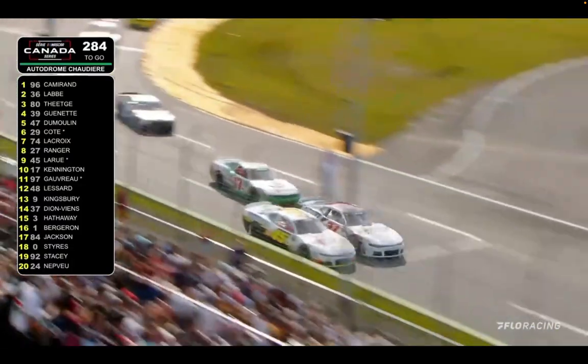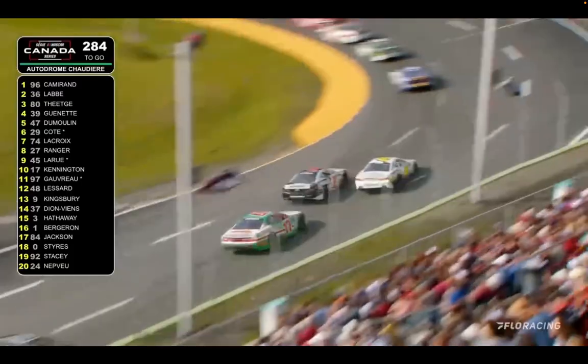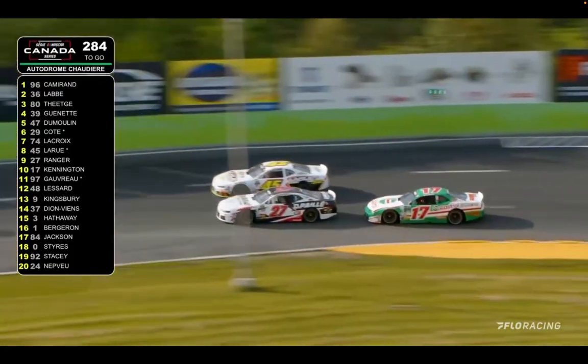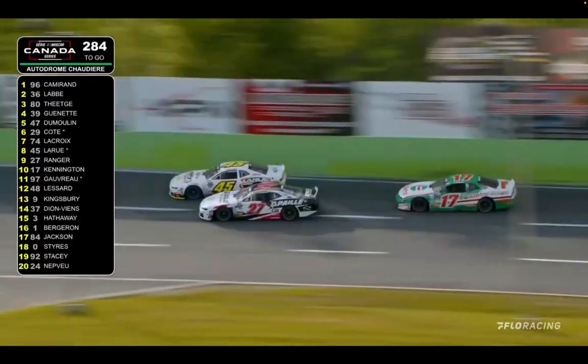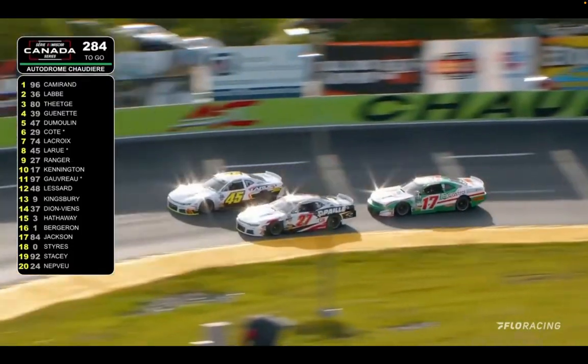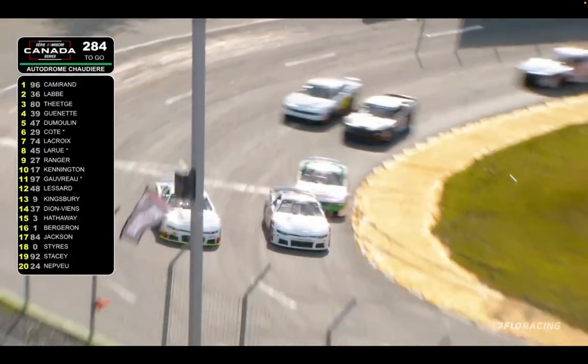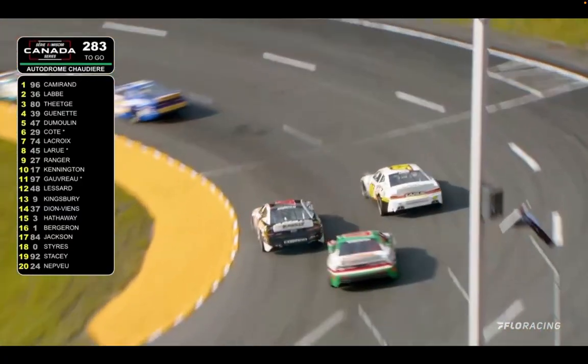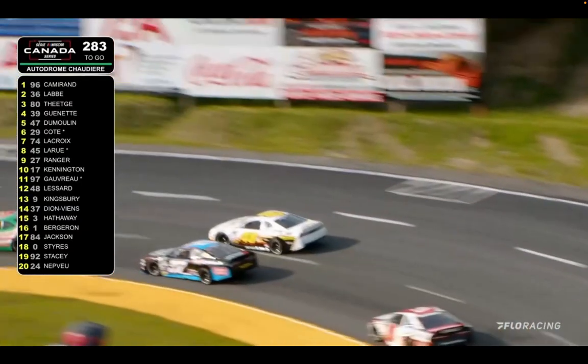Another guy who really needs to change his luck is that Ranger team. I think they're on the right path to get that done. We've got a couple of distinct packs here, 3 out front, 4 a ways back, and then another 3 bringing up the back end. Of that last group is DJ Kennington, who's working on the inside here, trying to find a way around that LaRue and Ranger pair.